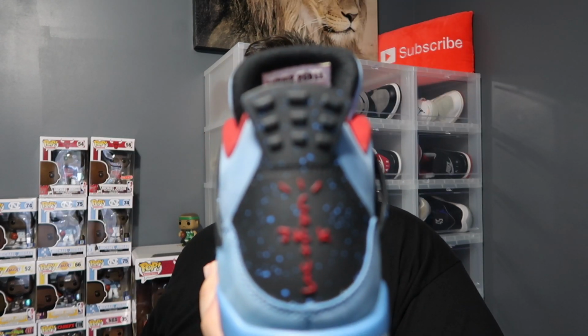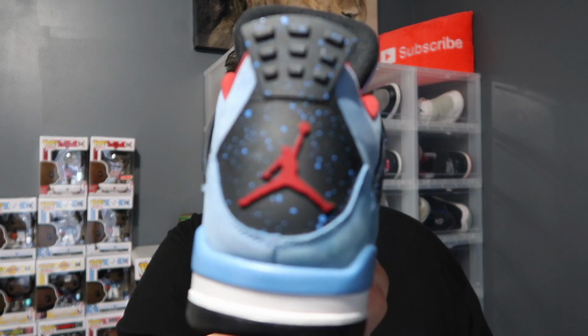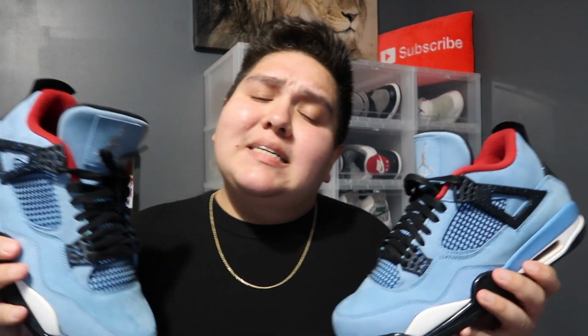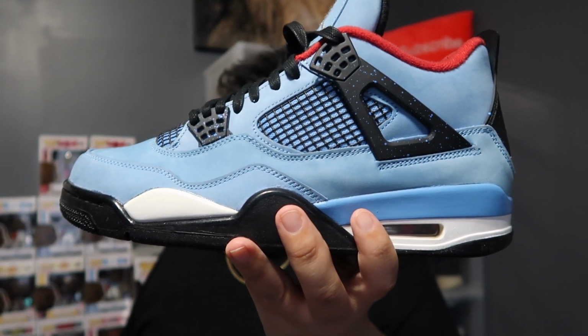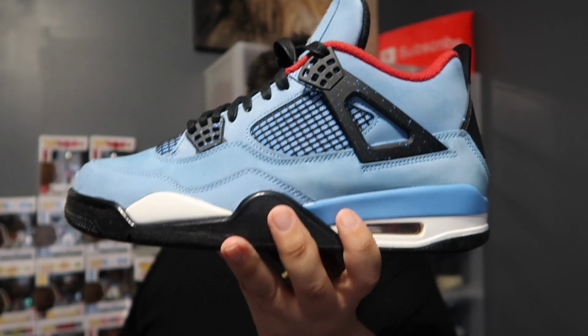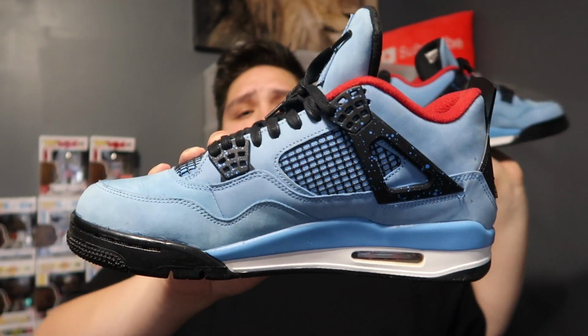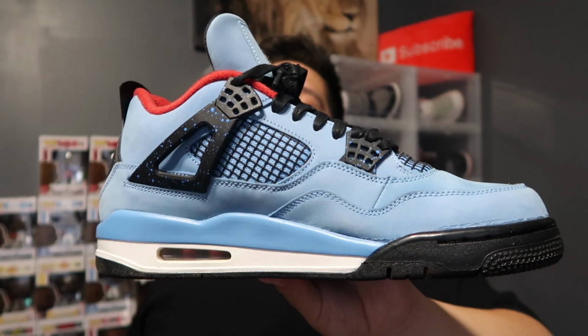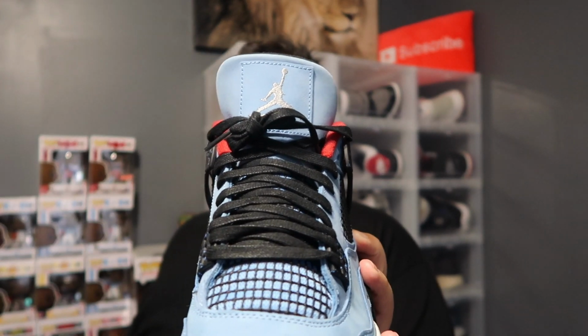All right, check out the Cactus Jack in the booty right there, and check out the Jumpman right there, man. This is one that is a must if you're from H-Town, because you know this is the old school retro vintage Houston Oiler colorway, and I just love how these look. I love how these look on foot. I don't really wear these as much as I should, but I only wear these during a special occasion. I think I've only worn these like 2 times since I've owned them.